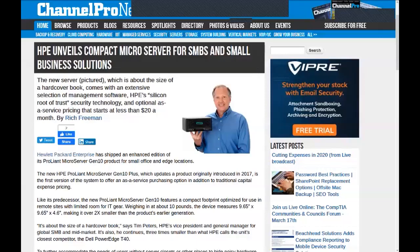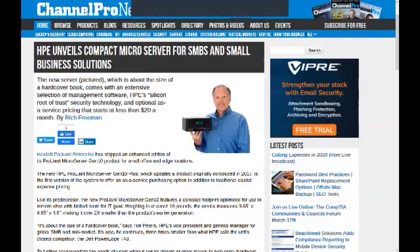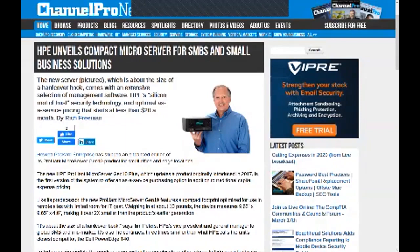It follows, they've added a lot of things to it that I'll talk about here briefly, but in terms of the form factor, they're really sticking to the pattern that they established when they first introduced the product, except that it's even smaller now. The new version is 9.65 inches by 9.65 inches by 4.6 inches. The way HPE describes it is roughly the size of a hardcover book. I believe it's about 10 pounds, if I'm not mistaken. It's very lightweight, very compact, doesn't require a lot of space.